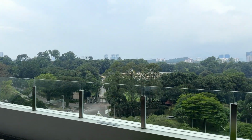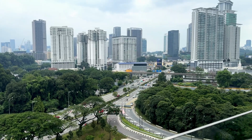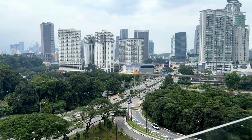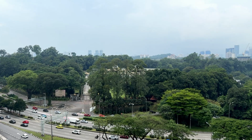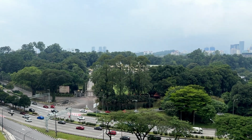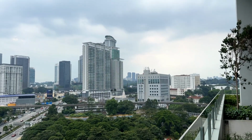Okay, on the edge here, then we can see the Jalan Istana, and then a lot of people during peak hours will know about this highway when they go to work, because it's usually night or day, it's always congested around here. And then around here, the old Istana, which is now renovated to become a museum, a royal museum. Okay, and then you can see the area around.